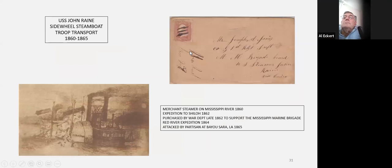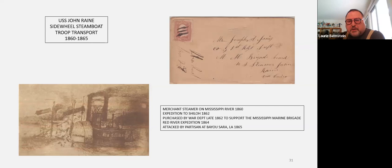John Rain, that's another sidewheel Mississippi steamer. This was used on the Red River expedition, which was a catastrophe. The river water dropped and the Union fleet only barely got out of there intact.